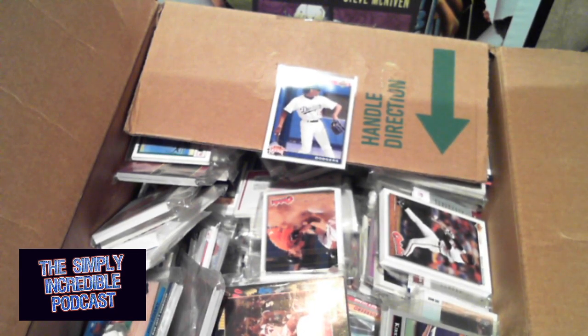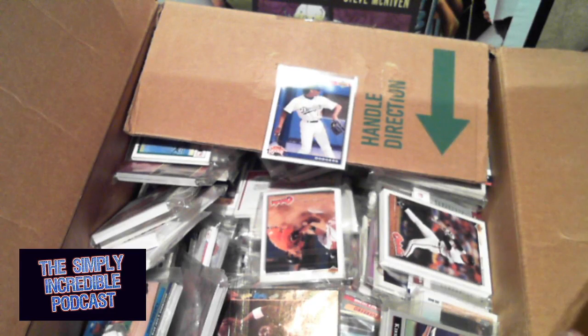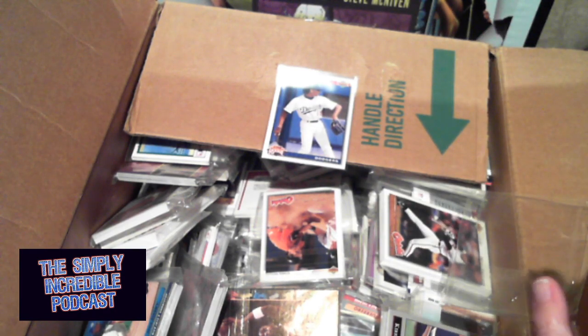Iverson. Yeah, I remember Iverson when he was in high school. Played on the other side of the state of Virginia, in Norfolk. I like these cards, but they all stick together. Oh, man. These are terrible.